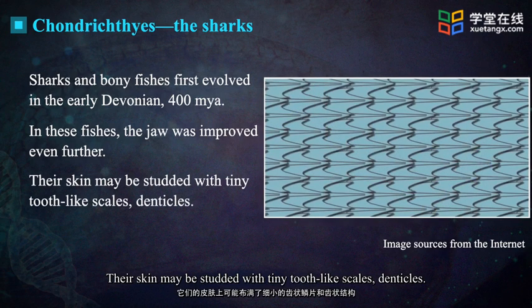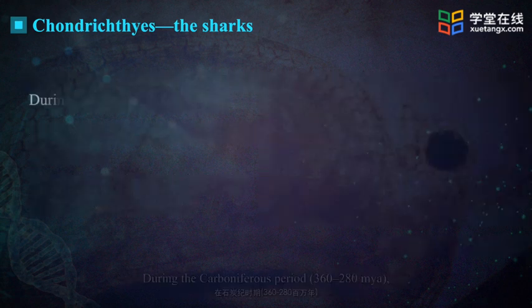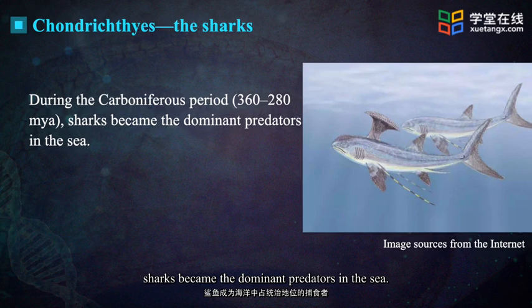Their skin may be studded with tiny tooth-like scales, denticles. Like teeth, these are made of dentine covered with enamel. During the Carboniferous period, sharks became the dominant predators in the sea.